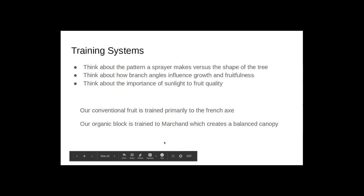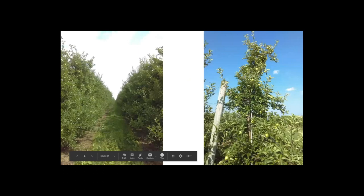So let's look at some pictures of my training systems. This is one of our conventional blocks. This is Goldrush on the French axe system. Those trees are about 13 feet tall. You can see the diverse cover and then the mulchy type cover under the trees. This is a single tree at the end of a row. Gives you some idea. It's an inverted cone shaped tree. It's a very productive, very easy to manage system.